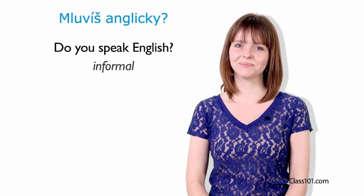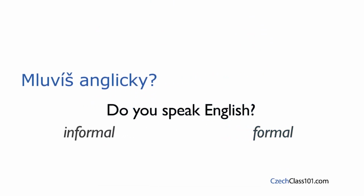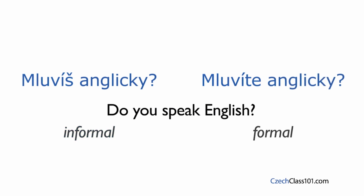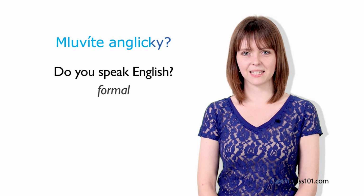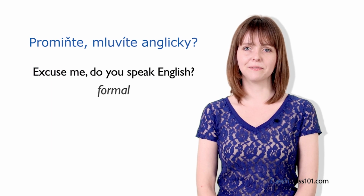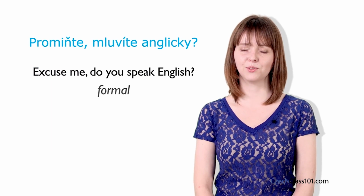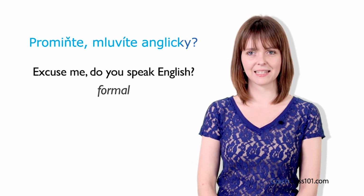Mluvíš anglicky? We're now going to make this sentence formal. The person which the verb refers to is going to change to the formal version of you. Because of this, the verb will be conjugated differently. It becomes mluvíte instead of mluvíš, like in the informal version. Everything else stays the same. Mluvíte anglicky? If you add promiňte, excuse me, the sentence becomes even more polite. Promiňte, mluvíte anglicky?